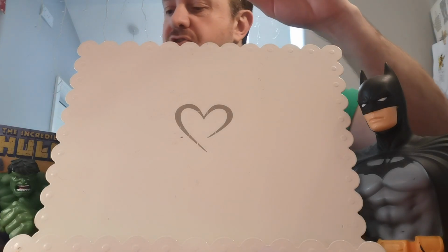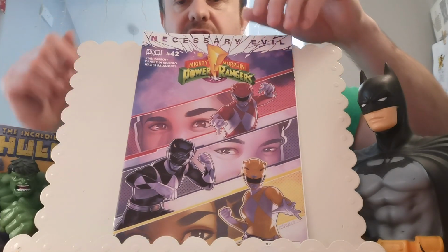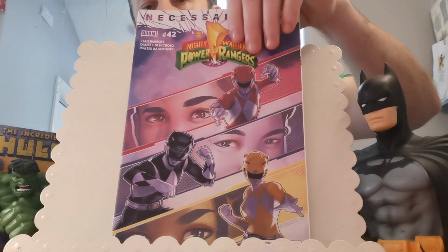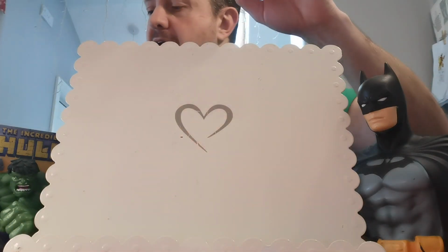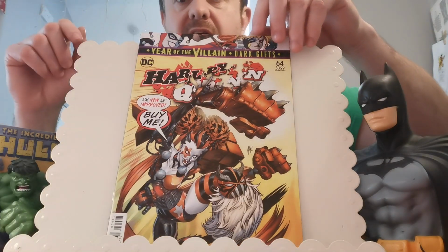Mighty Morphin Power Rangers issue 42 from Boom. Like I say guys, just getting through the grab bag pickups at the moment. It does get a lot better. Harlequin issue 64. Regular cover.